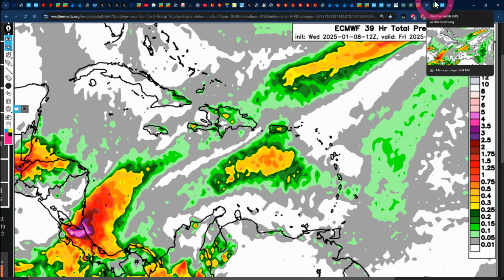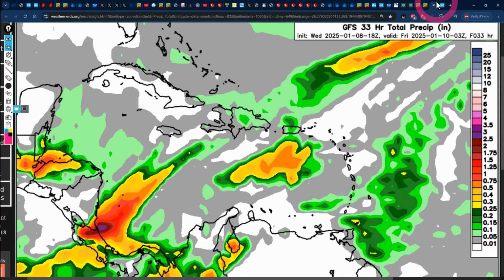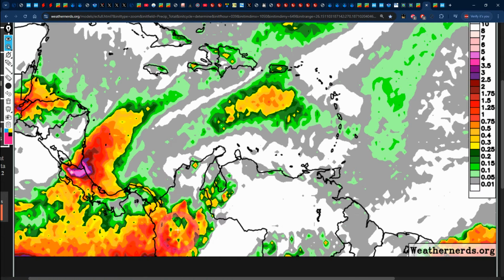And this map from the Euro and this map from the GFS are showing all the rainfall expected from now up until 10 p.m. on Thursday. And we can clearly see that the most rainfall over the next 24 hours should be plaguing sections of Belize. It's already happening right now. Sections of Guatemala, northern Honduras, southeastern Nicaragua, Costa Rica, Panama, sections of Colombia. Not seeing much of anything across Venezuela, Guyana, Suriname, or French Guiana. Well, a section of French Guiana is actually getting in on some of the action.